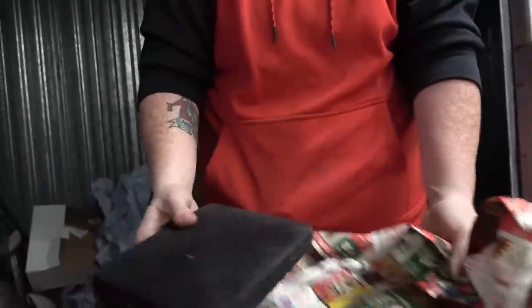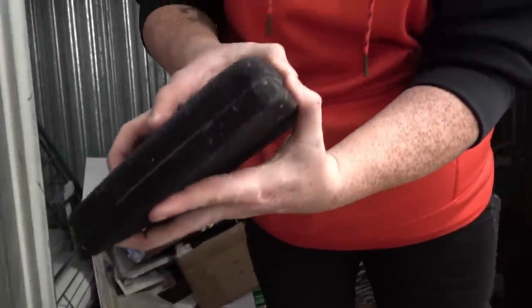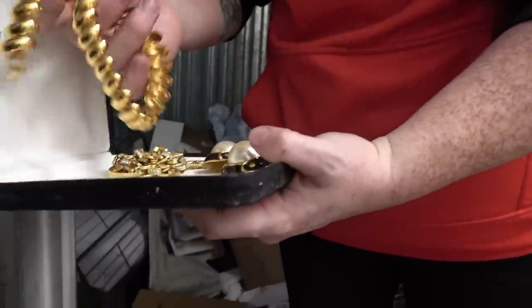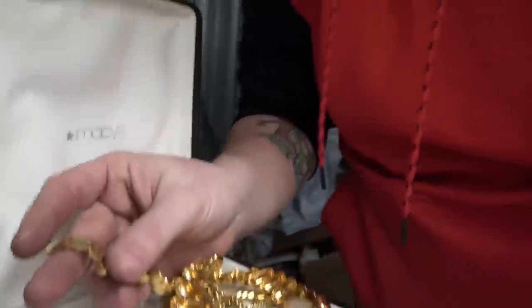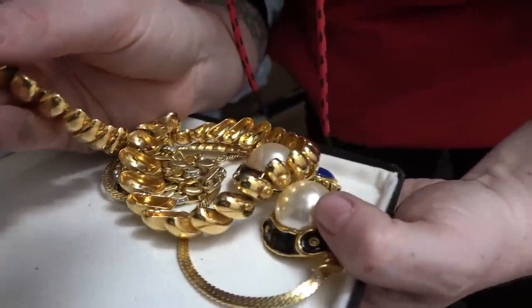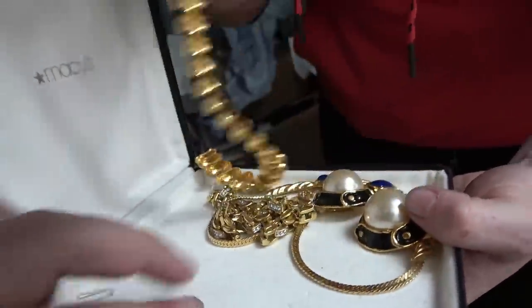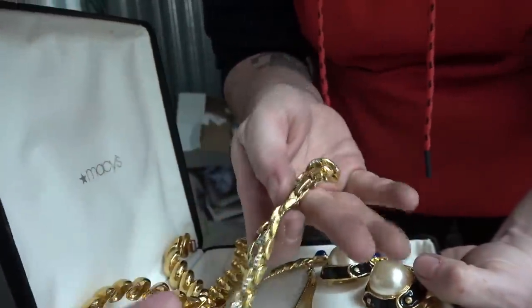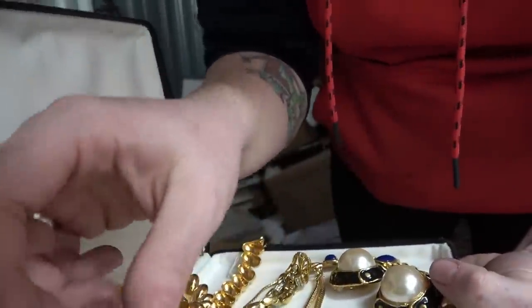Oh, look at this. That definitely has stuff in it. Please be valuable. Oh, how do you open it this way? Ooh, this stuff is heavy too. Well, something in here is heavy. I don't like that. This looks fake. Yeah, hold on. So this says Napier. Yeah, look at that. Look at those diamonds. Or probably cubic zirconia. I mean, it looks nice though.